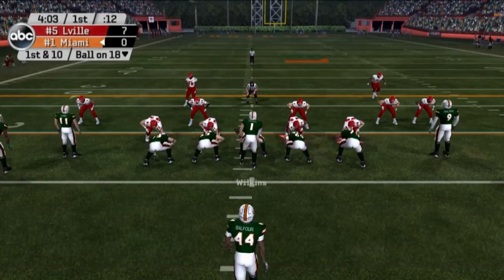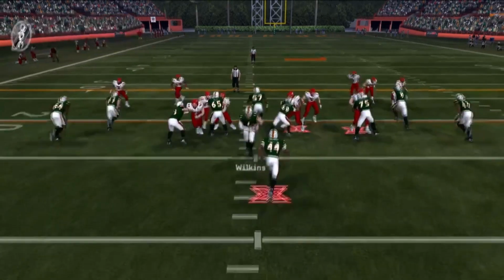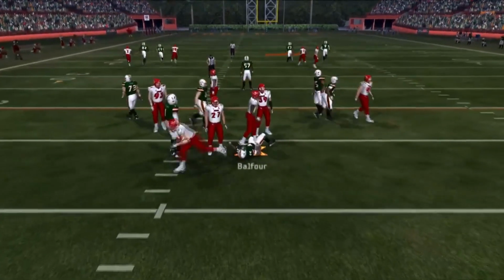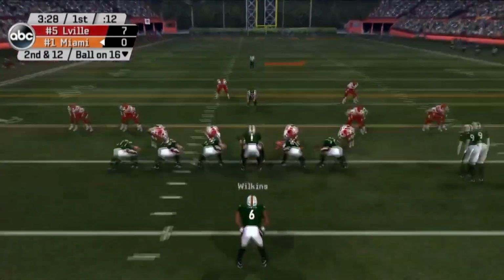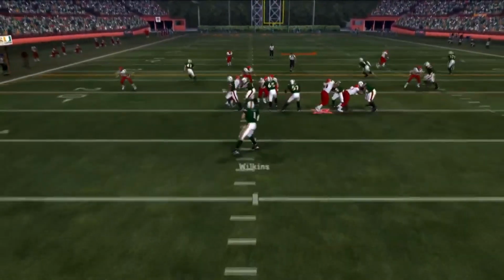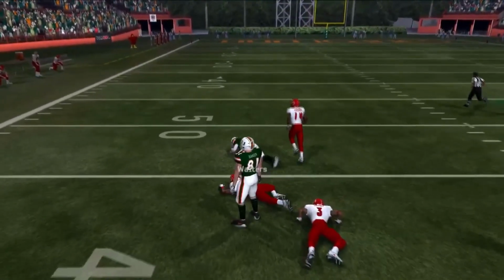The Canes come out in the ace formation. They keep it on the ground with the tailback. They sent the blitz. Well, I tell you, as an offense, you've been pretty successful. You can't even sniff the end zone against these guys. Whoa, they're one of the best in the country. Let's go, Walters. Let's go, baby.